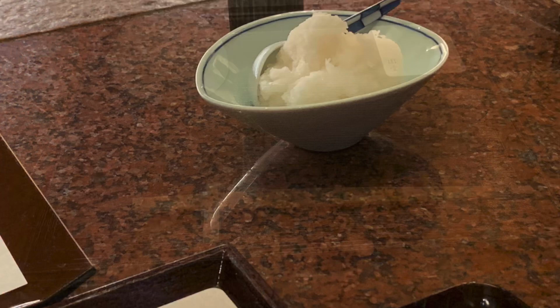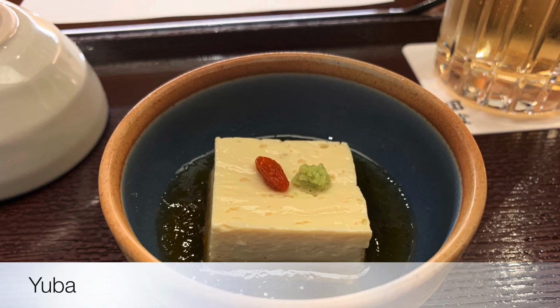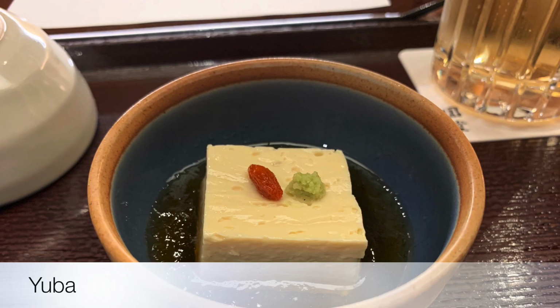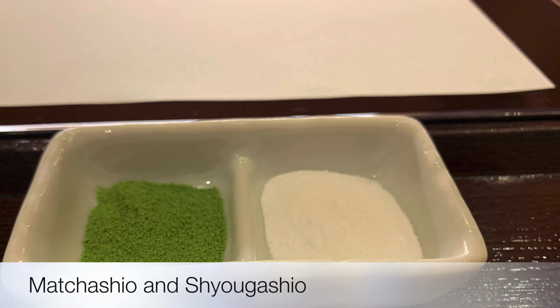So here we have the daikon oroshi, which is grated daikon radish. So here as a first dish we have yuba. Yuba is tofu skin. And here they serve it with tosaso jelly, a little bit of fresh wasabi, and a pickled plum. And we're gonna start tempura very soon, so they serve you matcha shio, which is green tea salt, and shioga shio, which is ginger salt.